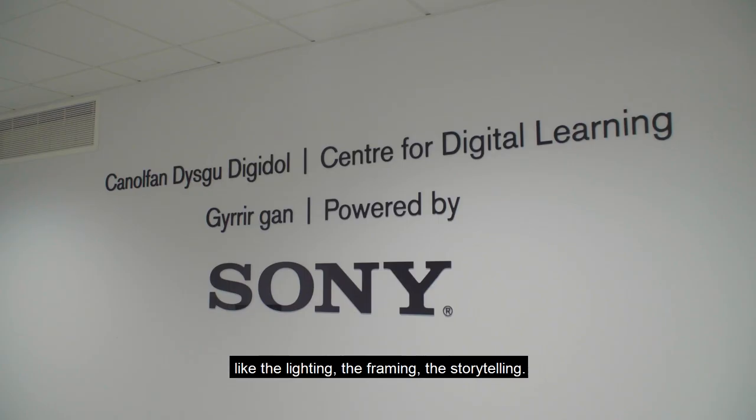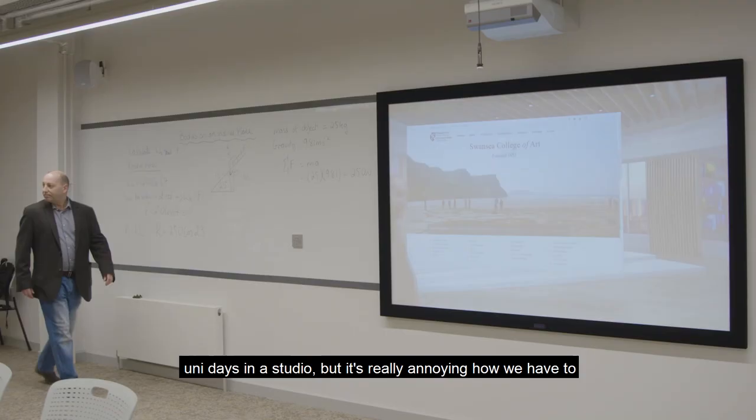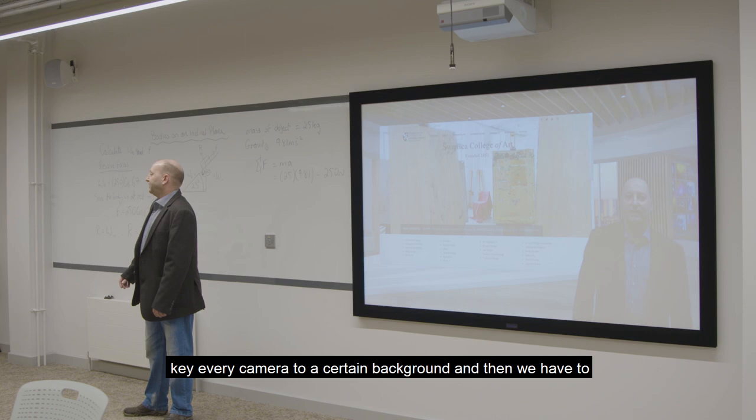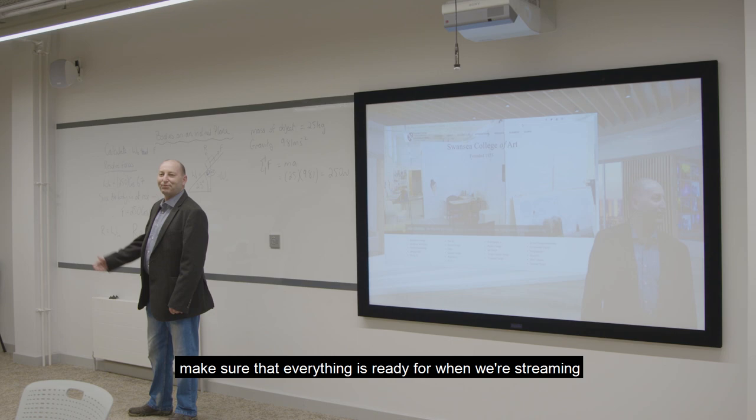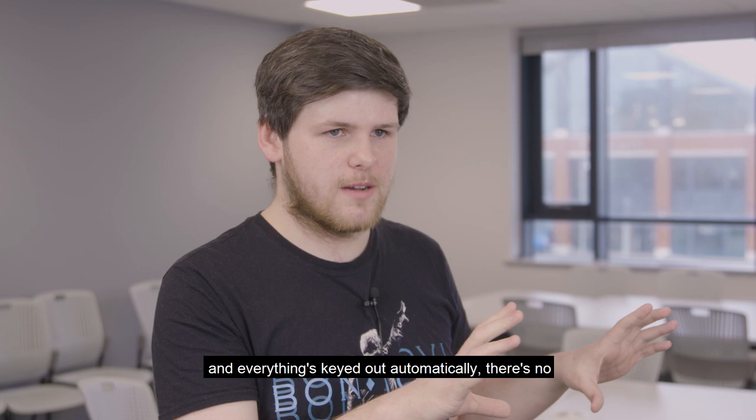With regards to the Chroma Key, on Wednesdays I spend my uni days in a studio, but it's really annoying how we have to key every camera to a certain background and then make sure that everything's ready for when we're streaming or recording. But with Sony Edge, I'll literally be at the back of the room and everything's keyed out automatically. There's no colour correction, it's automatically done.